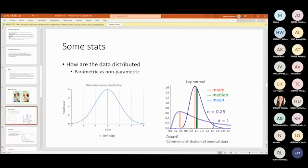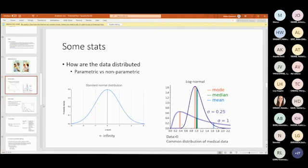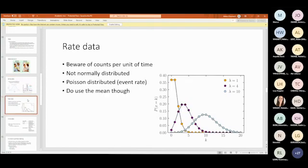Fine. So those are different types of distribution. There are large numbers of data distributions. And one other one that's important to recognize is what rate data is distributed as. Often in medicine we'll have an event rate, i.e. number of cases per unit of time. And this data is not normally distributed, despite the summary measure being the mean. And so you have to use non-parametric statistics to analyze Poisson distribution.